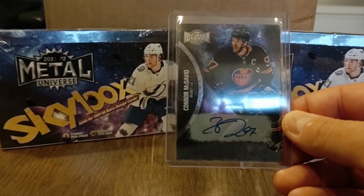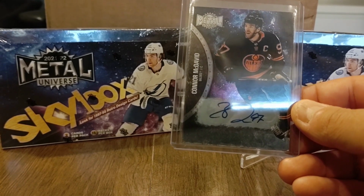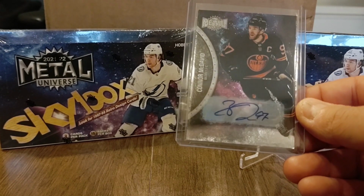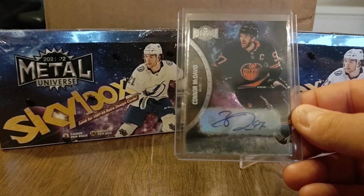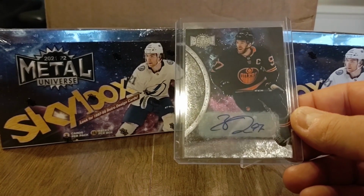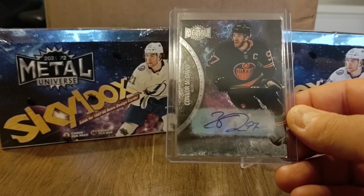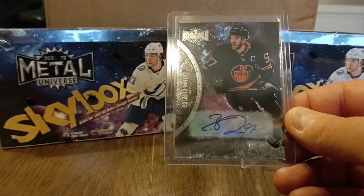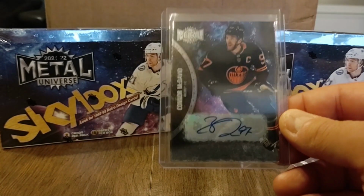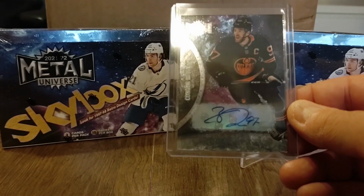It's a great feeling to pull something like this, because, like I said, you see other guys do it, and then you finally get to pull a big name for yourself. I've pulled good cards over the years, but nothing like this. This is a really nice card. I like his signature. It is a sticker auto. But when you're trying to build the whole set, these cards are very tough pulls.